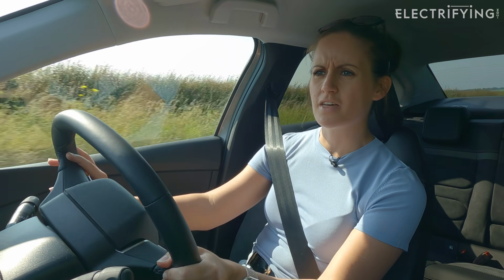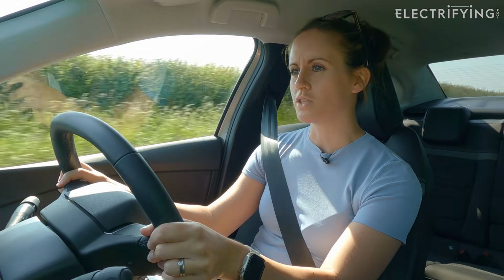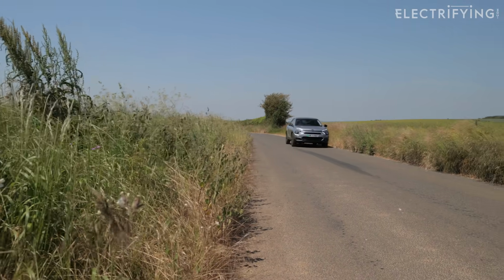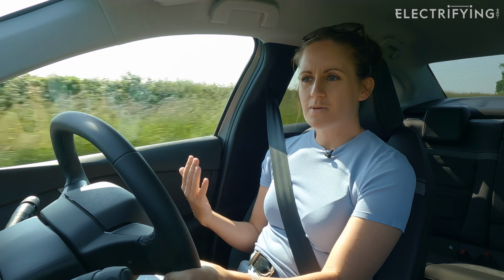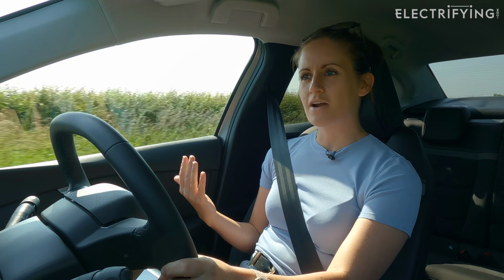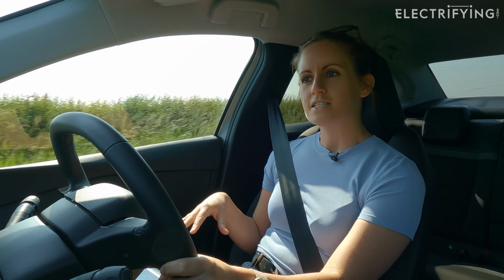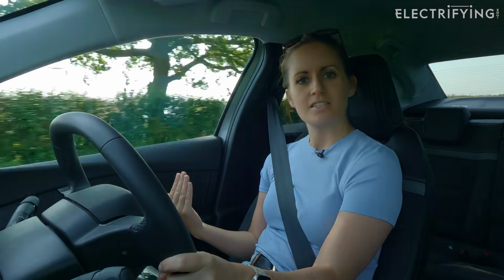The thing with having really soft suspension though, is it rolls a little bit more in the corners. So in terms of cornering, yeah, the Megane's probably better in that sense. But this isn't designed to be a fast car that you're going to take around the corners quickly. This isn't designed for that. This is a car that's designed to take things reasonably relaxed.